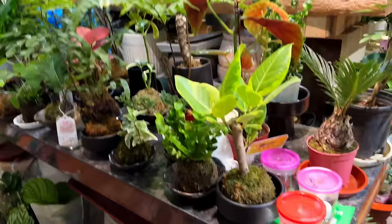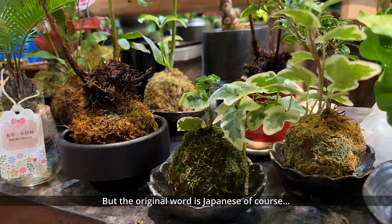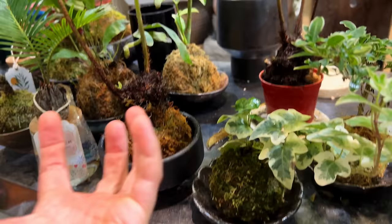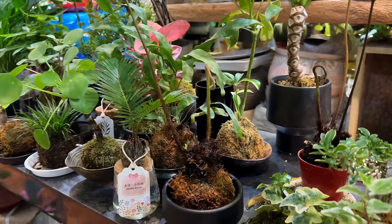So when you see a ball like this with thread around, it's what we call kokedama in English. The root ball is wrapped in a ball of moss. Sometimes it is hung, but this is quite unique where they're placed in pots and they're perpetually wet. So there's a bit of water underneath that the plants take up. Yeah, this is Pilea peperomioides.